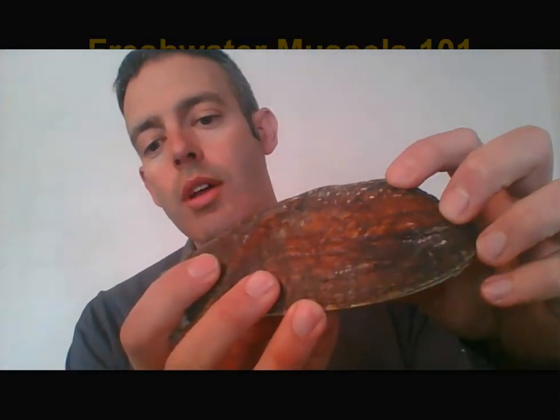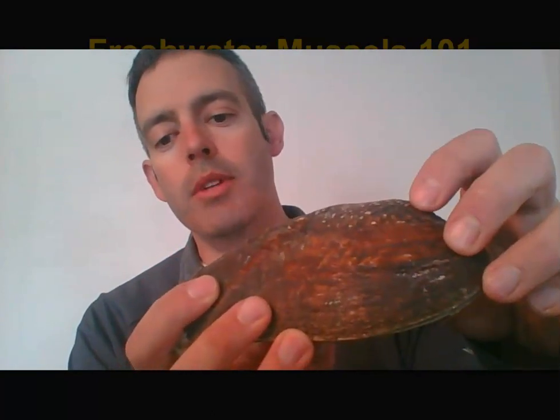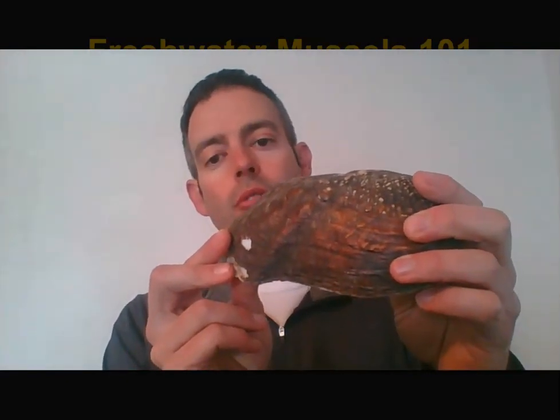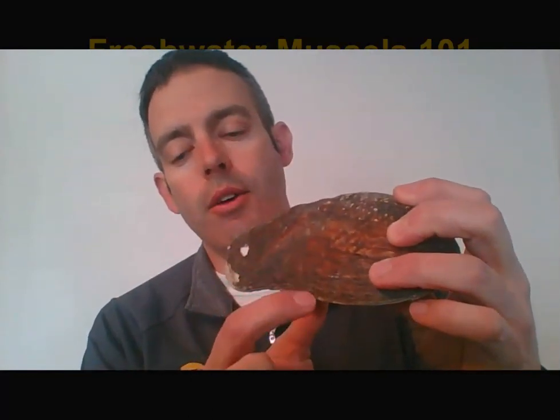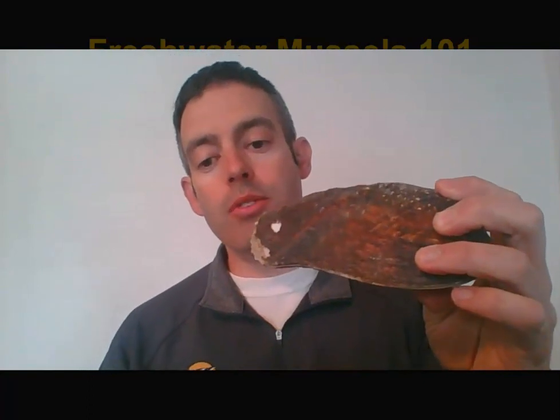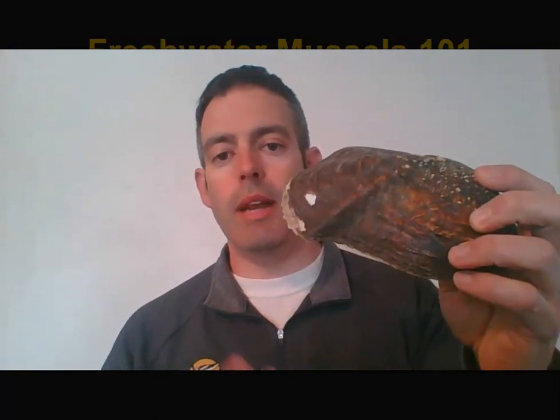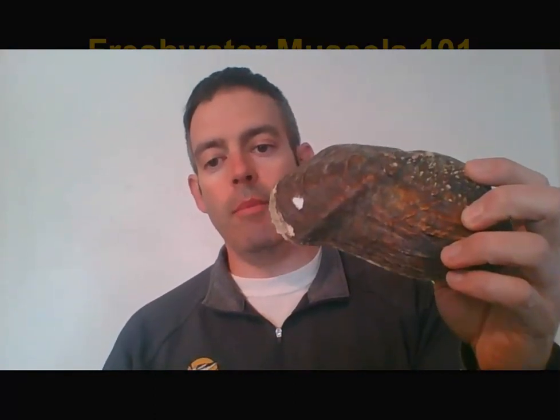Many of them have little knobs, or what we call pustules. I can give that an up-close view here. You can see the little knobs on here. They'll have various ridges on them as well. The other thing that's really interesting about mussel shells is they actually have rings, much like the rings of a tree. These are growth lines. You can see the lines going down here. As mussels grow, as the shell grows, they put on these lines, and we can actually use those to determine how old a mussel is.